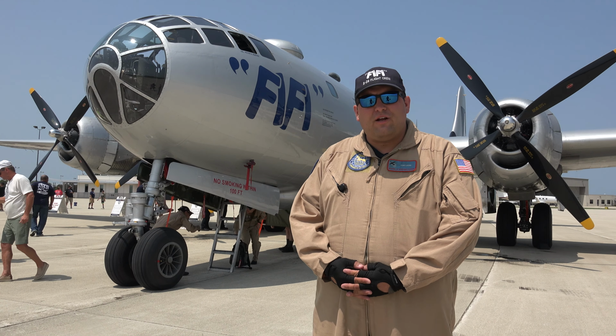How is the plane to fly? Tell me about the characteristics and some specs.